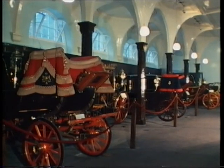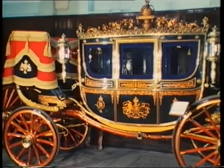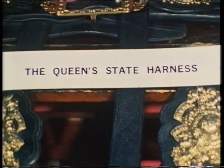The other coaches and carriages in the Royal Mews are kept in perfect working order. Trimmed in royal red and gold, they're constantly being used for ceremonial work. And so, down to the smallest detail, including the harness, they must look perfect.